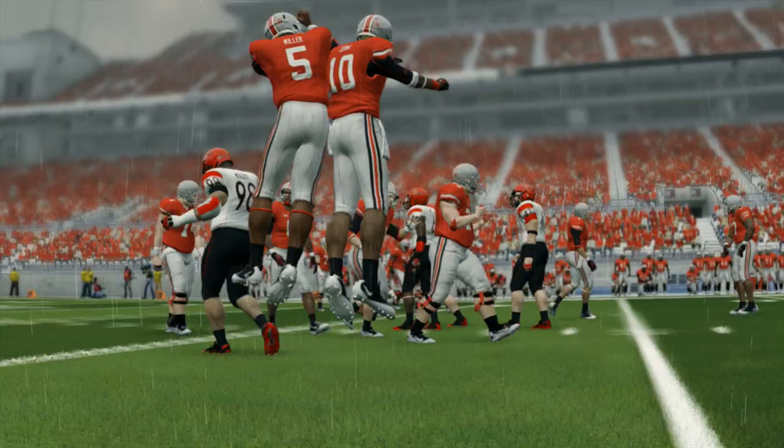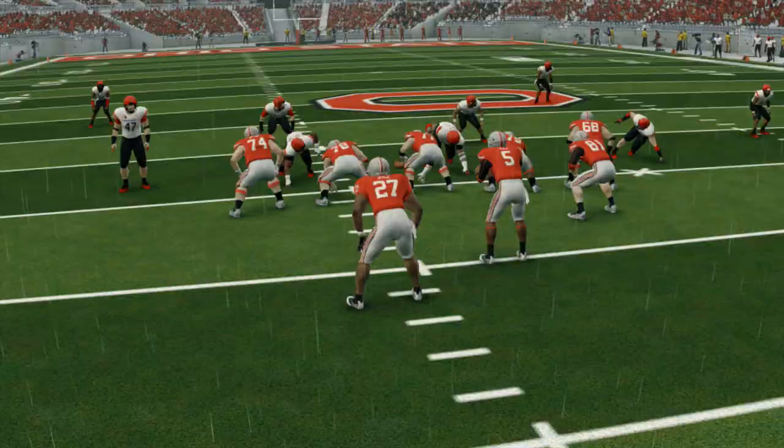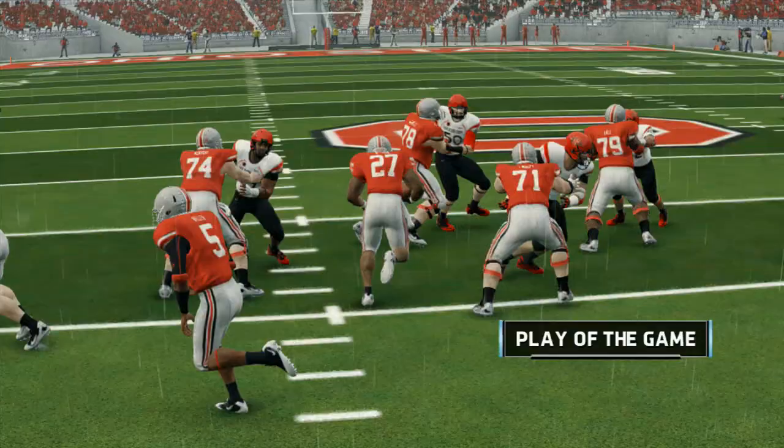And the ball game's over. And our final score in this one, Ohio State 56, San Diego State 14. As we take a look at the highlights, Kirk, how would you summarize the action in this one?